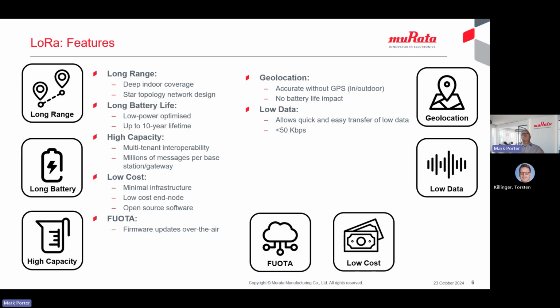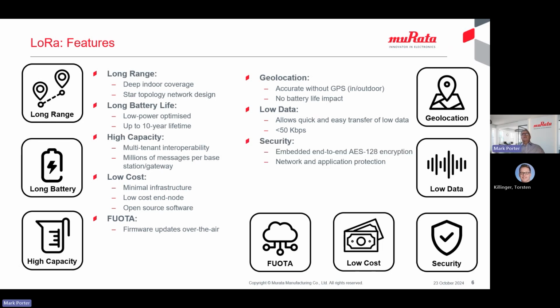It is a technology for low data rates. It's not something that you would use for streaming video or for sending large data files. It's obviously ideal, however, for sending small packets of data, long distances, and throughput is up to something like 50 kbps. And as I mentioned, security, end-to-end AES-128 encryption in the network for both protection on the applications level and the overall network level.